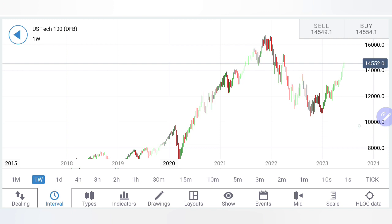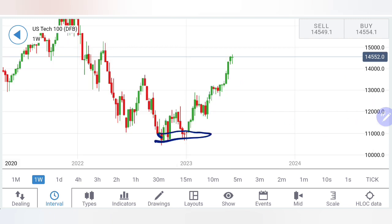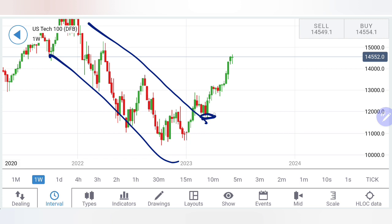Let's have a look at the weekly chart. On the weekly charts, we have discussed it several times. Let me highlight it once again. First of all, a triple bottom was seen here at around 11,000 levels, and then it has breached this bearish channel, and since then Tech 100 has stayed bullish.